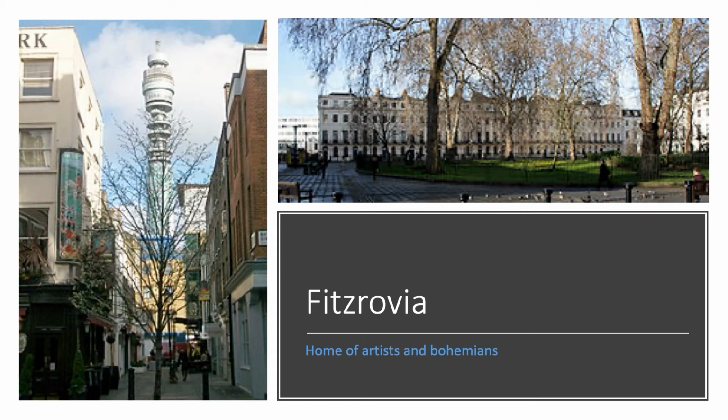Hello, and welcome to a part of central London that's often overlooked by visitors to the capital. It's called Fitzrovia now, and it lies between Soho and Bloomsbury, just at the other side of Oxford Street.